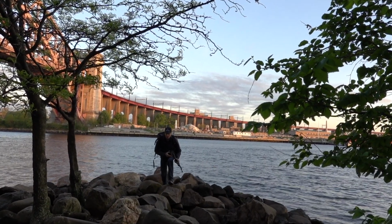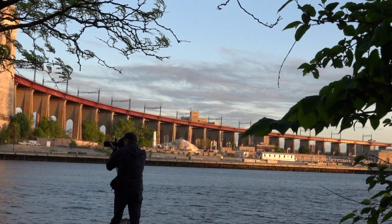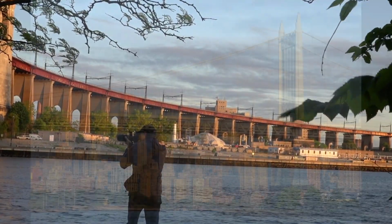I was able to get off those rocks safely, but I did put on my long lens, climb back out there to get some more detailed shots of the city.